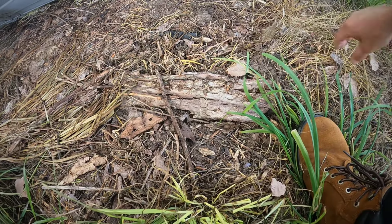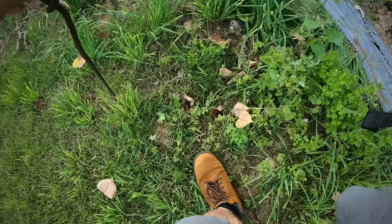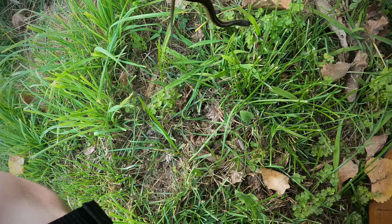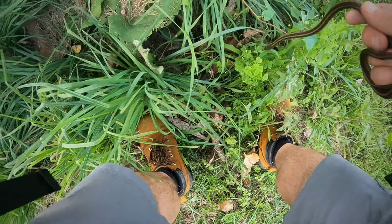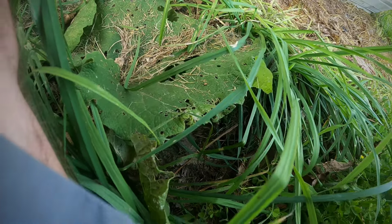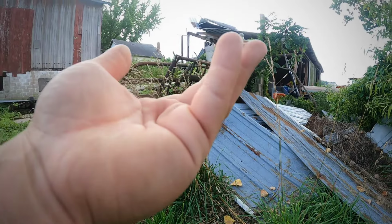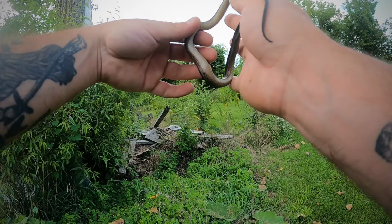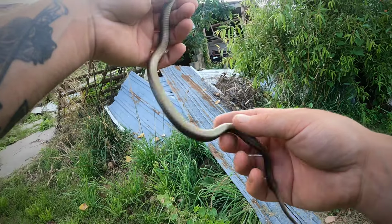There's gotta be more than this guy hanging out. Oh, I don't know what that is. Almost dropped the garter. I don't know what kind of frog that was I just found. Oh, there he is. I think I just found a juvenile gray tree frog. Yeah. At least there's some snakes here. There's a lot of snakes here for this little property, and it's surrounded by farmland too, so it's super, super cool.